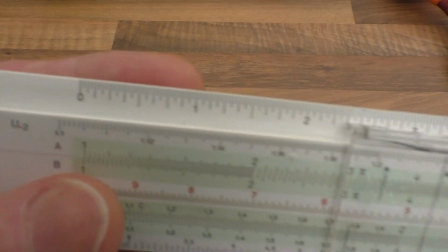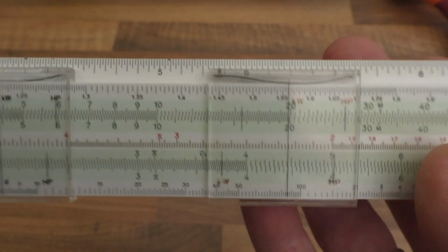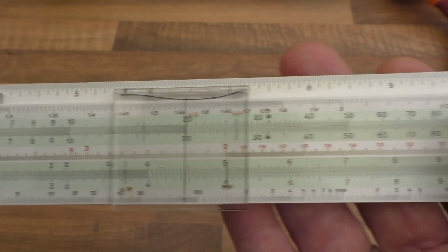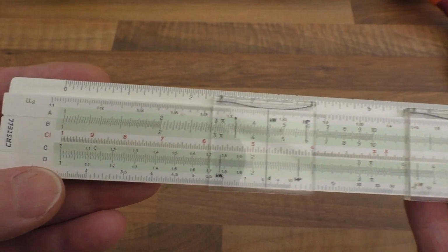It's got an ordinary ruler along the top, so at least something I can use about it. Although it's only in inches, which is interesting. There's no metric. Don't know why that should be. But I wonder how old this thing is then. I wonder where it's made.